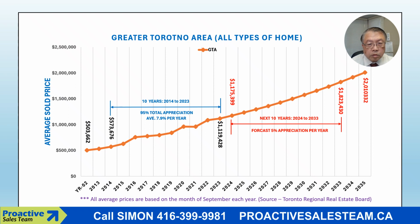It is very important that we know that even if the interest rate is going up, it doesn't mean the price will come down, because the appreciation of property is much higher than the interest rate. The interest rate may be 7%, but when the market value of homes goes up, it is not a single digit, sometimes it's double digit. So 5% every year is very conservative.